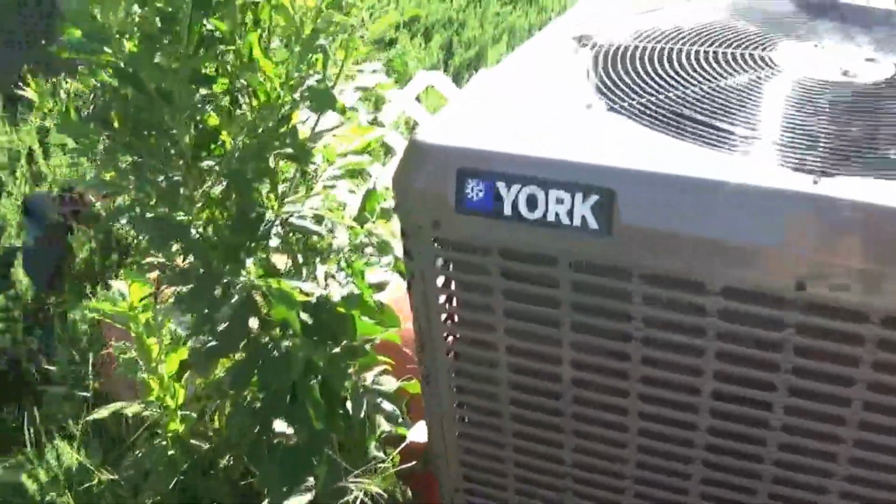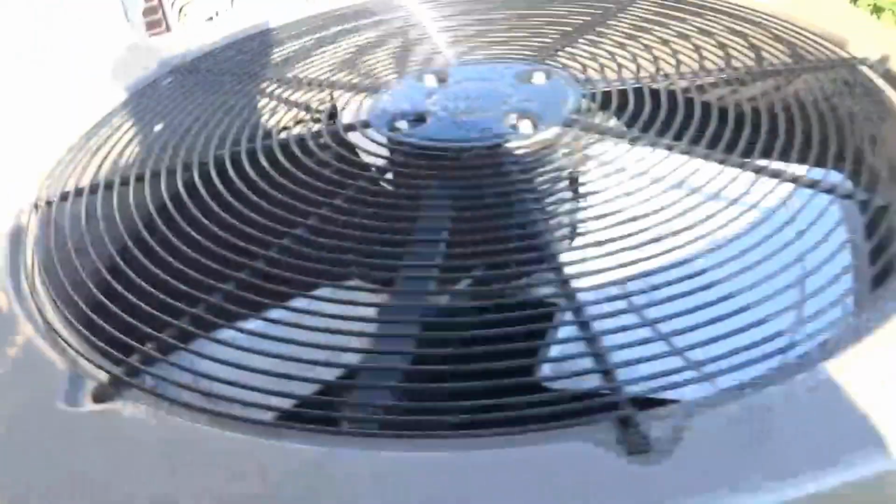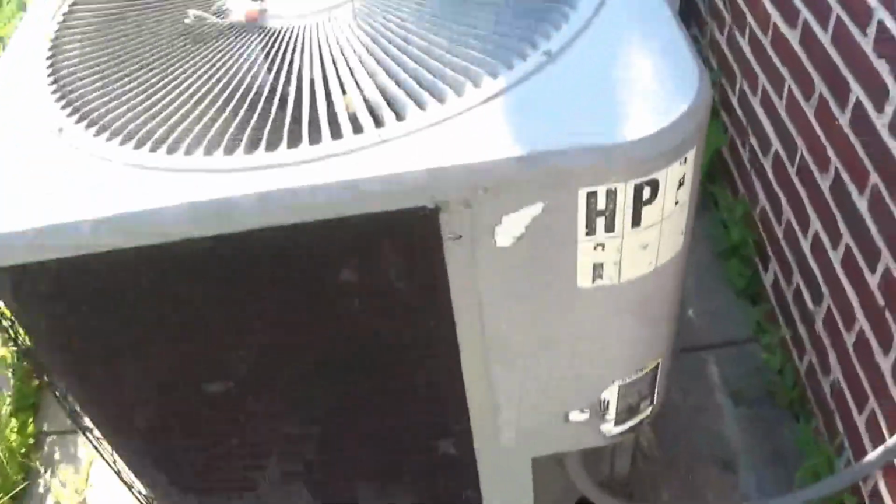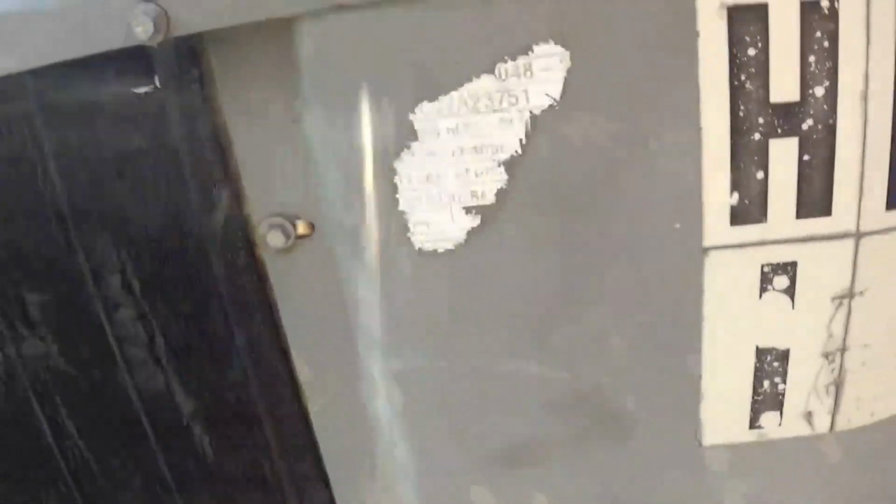Here's a York air conditioner. Or no, they're heat pumps. We're air conditioner enthusiasts. LG. LG scroll? Huh? Yeah, it has an LG. Oh, 2007 4-ton.